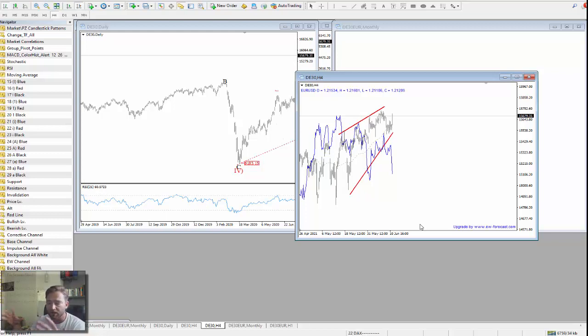basic technical pattern, not only from an Elliott wave perspective, which again could suggest that maybe there is going to be some limited upside. 16,000 of course is still very possible to be seen in the next few weeks or so, but 16,000 is also a very important psychological level, which again could potentially limit the upside.